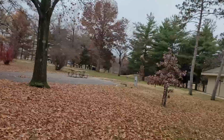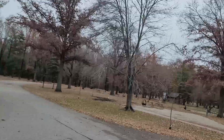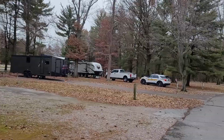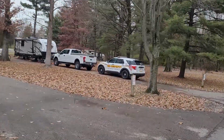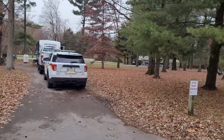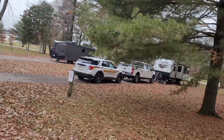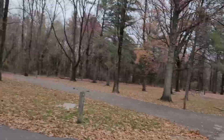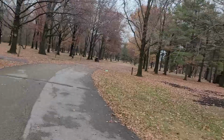Okay, this is strange. This campground is really empty. Pretty much it's all empty. Except they allow a sheriff deputy to sleep here. What's the deal with that? Wait, it's visitor center attendant. Oh, maybe he doesn't sleep here, but his car is running. That's weird.